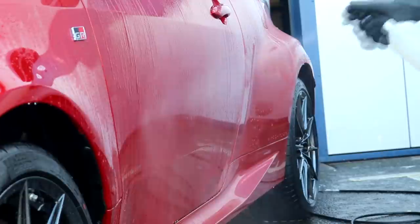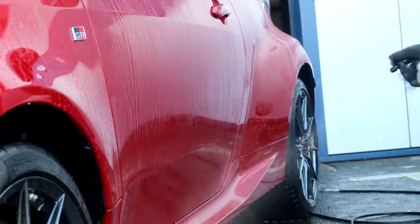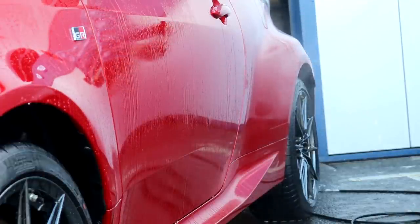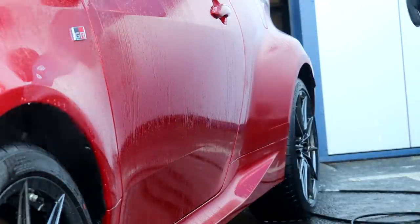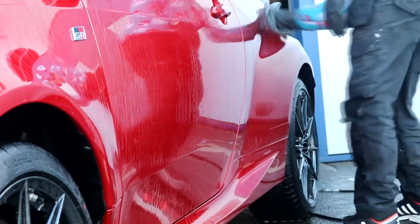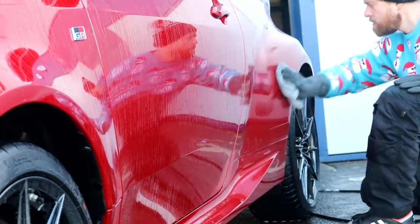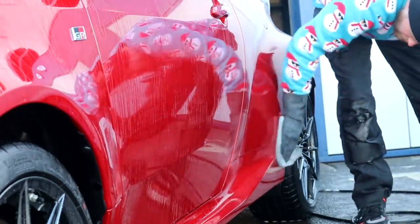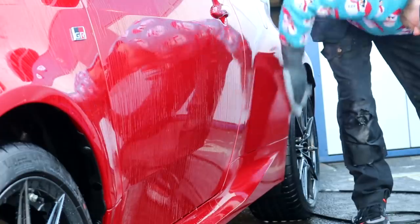The tar and glue remover stage is going to potentially remove small bits of road tar that the car may have picked up within its first 250 miles on the road, and it'll even remove any glue residue left behind from the protective wraps. I do recommend that this is a vital decon stage for a new car detail, because I've seen on many occasions different types of glue residue and even grease.